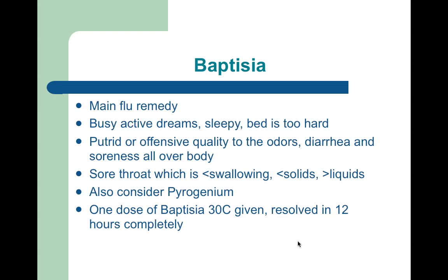So that was just one remedy. Even though this person was so sick, it wasn't like the 30C had to be given every hour, every half hour. But the thing is, you give the 30C and you expect a positive change.